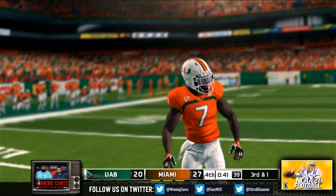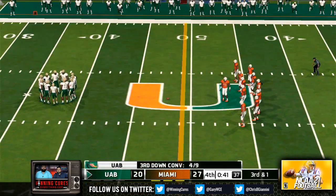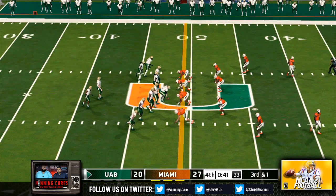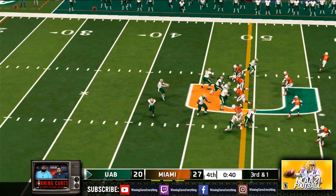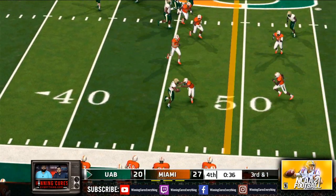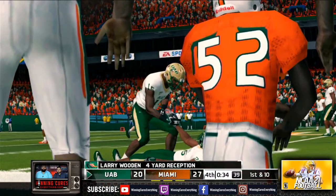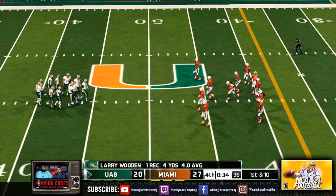The spike will stop the clock. That'll make it third and one. So we're looking at another third down here. Under a minute left in the game. Clears it out to the right to the halfback. And he's shoved out of bounds at the 48. Call it a gain of 4 yards. First down.